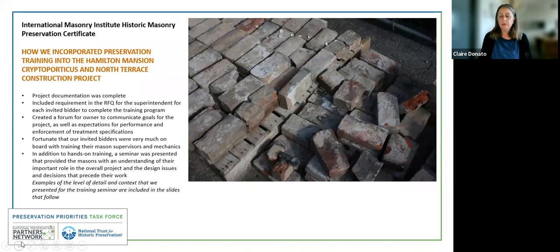Preservation projects benefit from an owner that is willing to take the time to create an environment that is conducive to high quality work and to encourage the trades to feel vested in the project and excited about preserving our cultural resources. Since we were partnering with IMI, our project example is a masonry intensive project, but IMI's approach can be replicated across many trades. We were fortunate to have a motivated group of invited bidders, but hopefully the benefits to the project outcomes will encourage many folks to try incorporating this type of training into their projects and to help make this more of a standard expectation for owners, architects, and builders. Next slide, please.